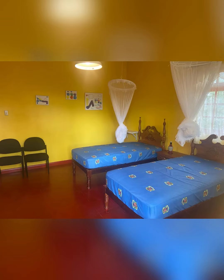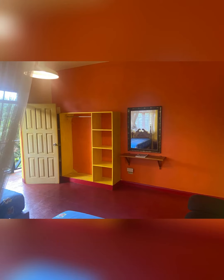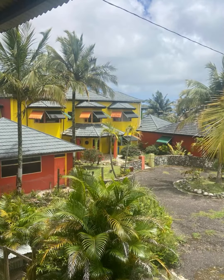The property has a total of 16 bedrooms over 3 buildings. The cozy 2-story main house with swimming pool accommodates 6 bedrooms, 4 bathrooms and a powder room.